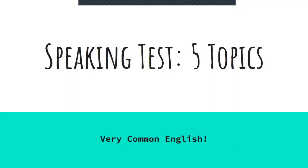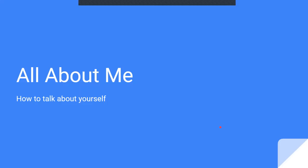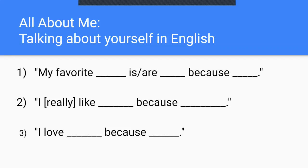And then, of course, we had our 5 topics from the speaking test. I know you know these well. This is very common English expressions. Let's go through it quickly. Of course, we learned all about me. Saying the sentences, "My favorite is," "I really like," "I love," and using because to tell people why.